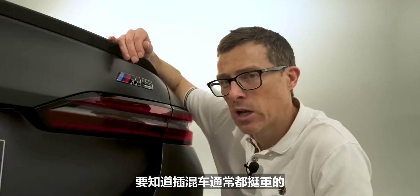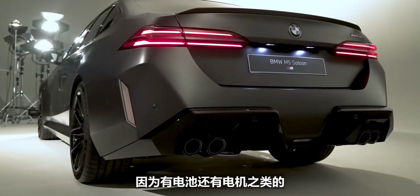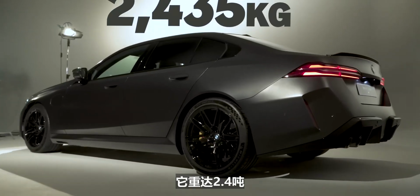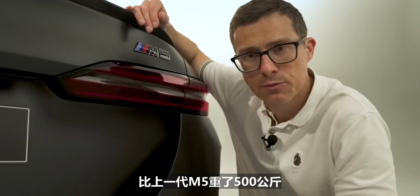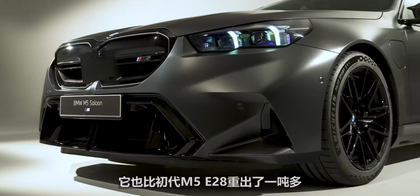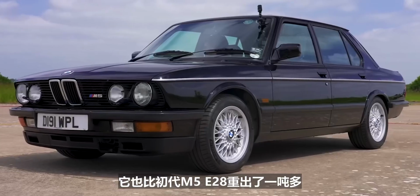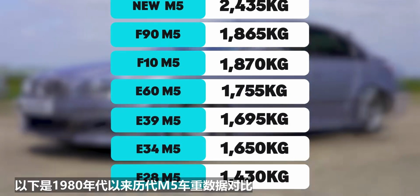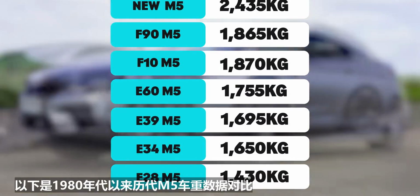You see, plug-in hybrids are a little bit on the heavy side usually because of all the battery tech and the motors and that kind of thing. It's no different with this car. It weighs in at 2.4 tons. That's 500 kilos more than the previous generation M5. And that's not good. It's also more than a ton heavier than the very first E28 M5. In fact, here's how the new car compares to every version of the M5 since the 1980s.